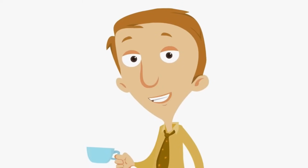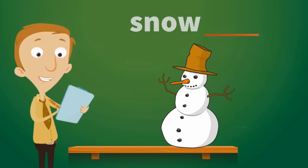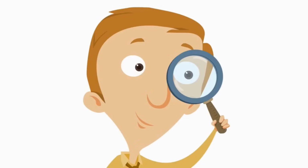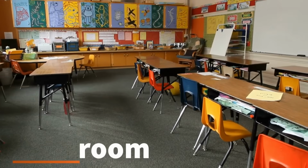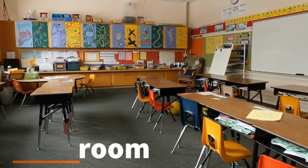Let's try filling in the rest of this compound word. This is called a snow what? A snow... Yeah, man. A snowman. Well done. The word snowman is a compound word. It is made up of two words, the words snow and man. Now we're going to fill in the rest of a few compound words related to school. Look at this room. What word comes before the word room in this compound word? What kind of room is this? Yeah, class. This is a classroom. Awesome. The word classroom is a compound word. It has the word class and the word room in it.